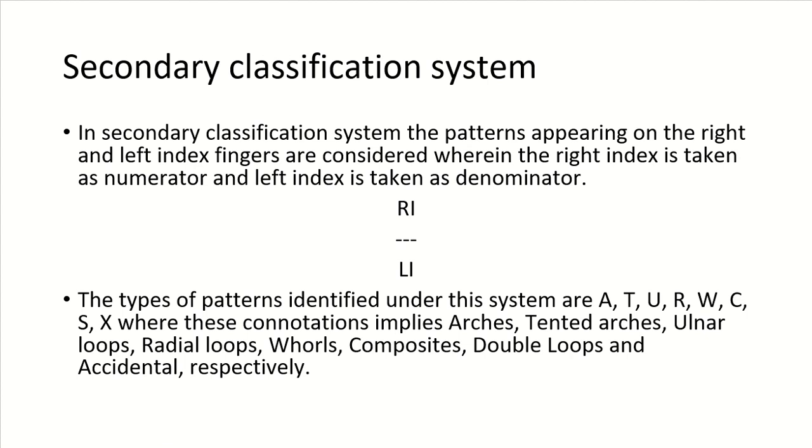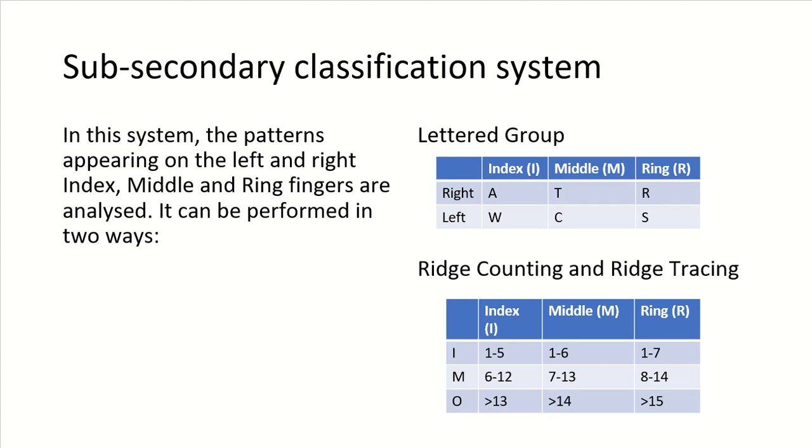Secondary classification system, right index by left index, in which the patterns are identified as alphabets: arc, tented arc, ulnar loop, radial loop, whorl, composite, double loop and accidental. Subsecondary classification system, the patterns on the index, middle and ring fingers of both hands are analyzed. If the pattern is present on the right, it would be A for arc, tented arc, radial loop, then ridge counting or ridge tracing.